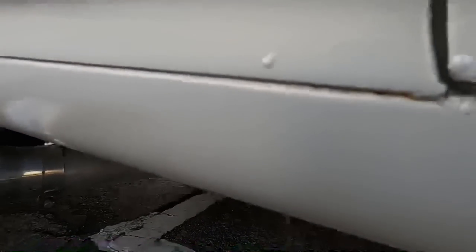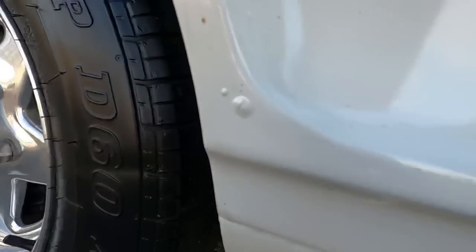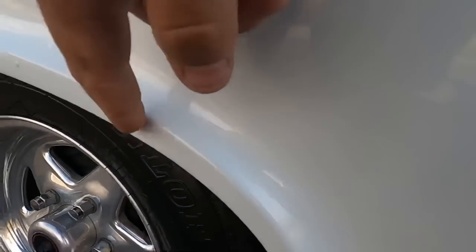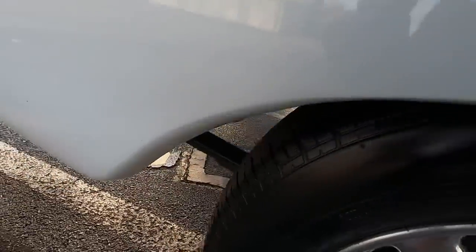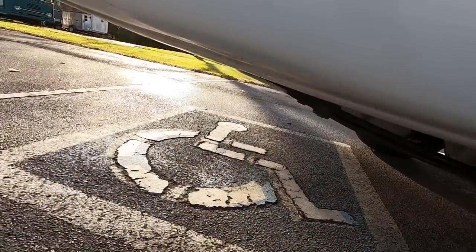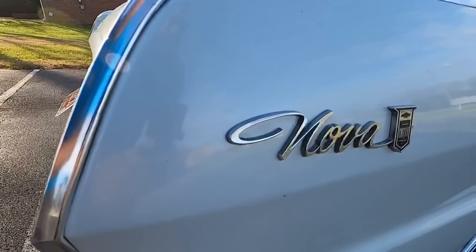Also right behind that, the exhaust is kicked out, right in front of the rear tire. Above that, there's a bubble in the paint as well. Coming on up, you got a couple more bubbles. Little stuff popping up here on the fender. On down to the back. Fairly clean back here. Let's run down the side here. Emblem's in good shape.